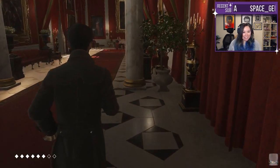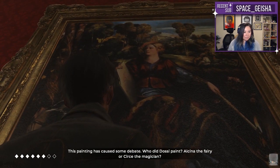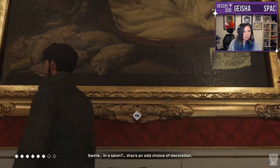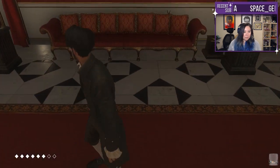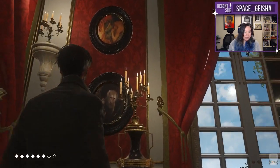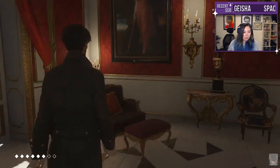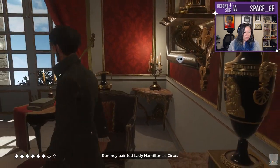Ooh, pastry demons. All right, let's keep looking around. I want to find more jellies. This painting has caused some debate. Who did Dossi paint? Alcina the fairy or Circe the magician? Both? A swine and a salon. That's an odd choice of decor. No, it's food. I like how some of these smaller paintings are just cropped out copies of other paintings. Romney painted Lady Hamilton as Circe.